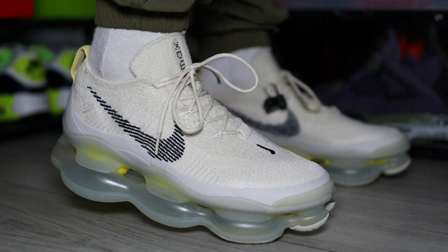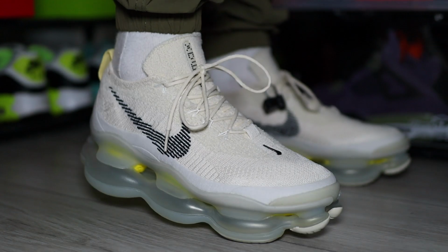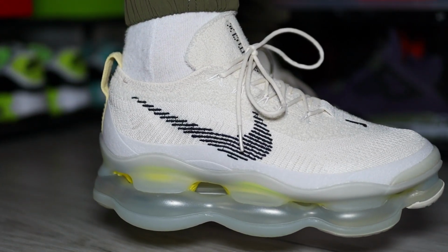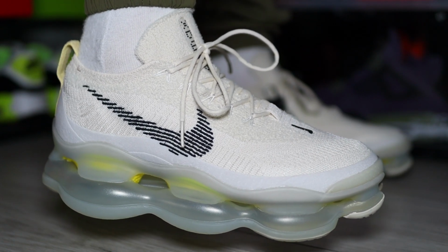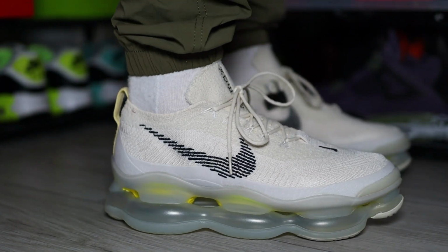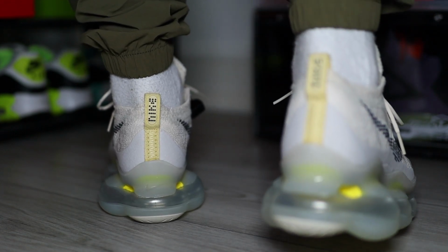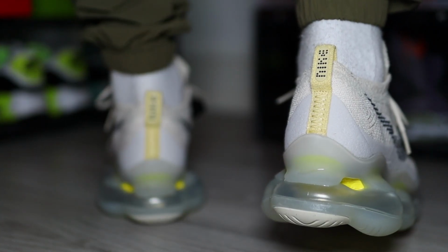But as we see more colorways and a wider release, I can see these dropping in price very, very quickly. In terms of price point, I could put these at around £150. That's how much I would be willing to pay at retail. Now these did release pretty early here in the UK on Size? of all retailers. That's the only retailer I've seen have them, not even Nike direct. But I wasn't complaining. An early look at these is always a good thing.